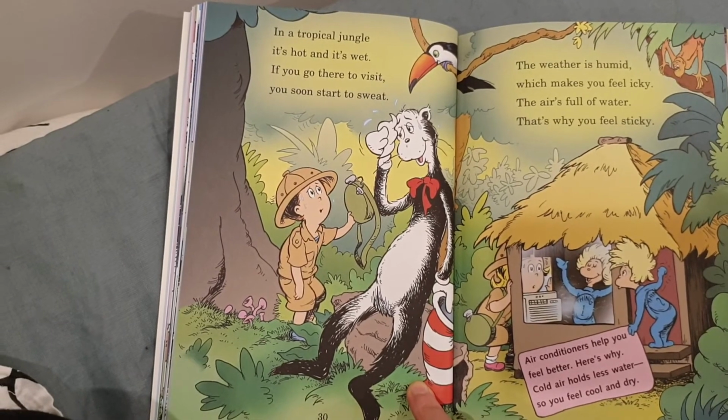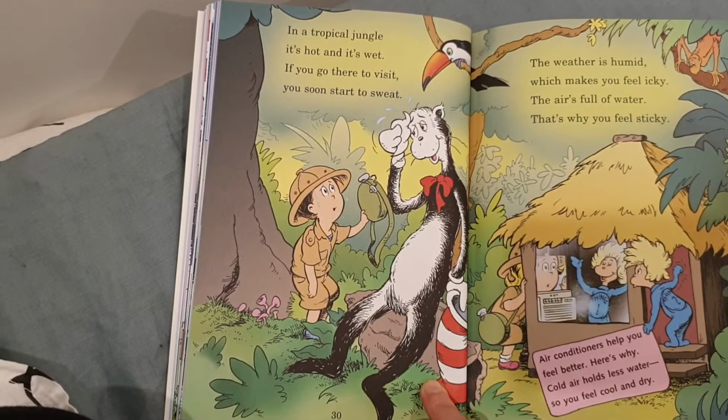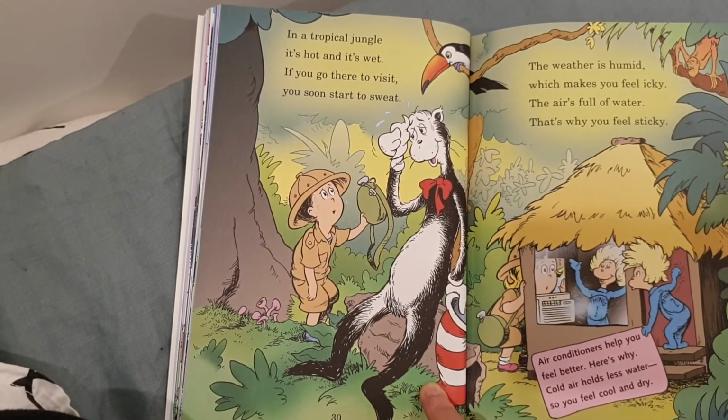Air conditioners help you feel better. Here's why: cold air holds less water, so you feel cool and dry.